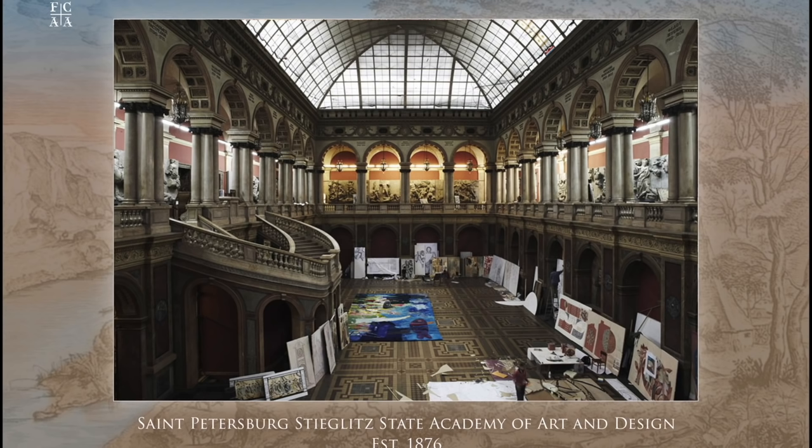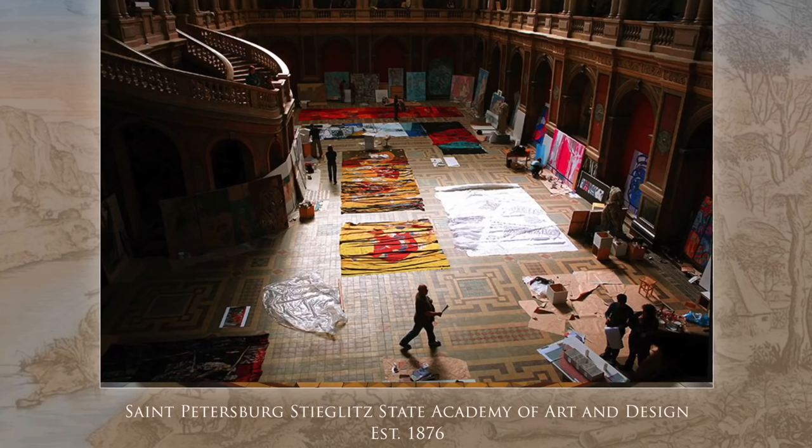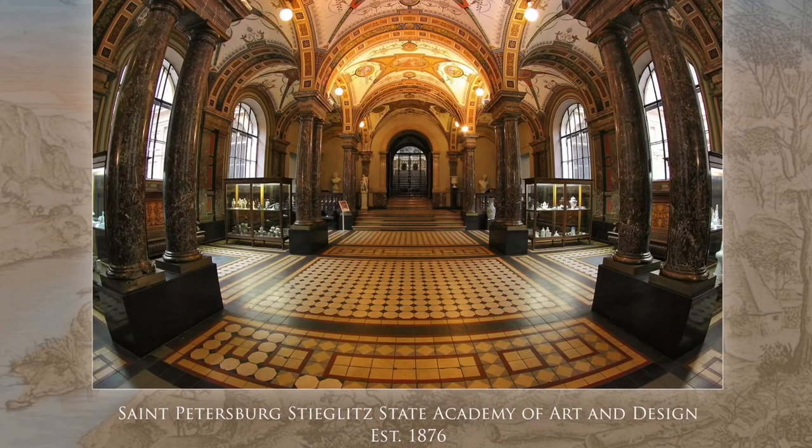That's what art academies hopefully will look like in the future as well, not only in St. Petersburg, but just shows you the level of craftsmanship, investment, and aesthetic. These are all shots of the Stieglitz Academy in St. Petersburg. Just wanted to give you the scope of these incredible buildings.